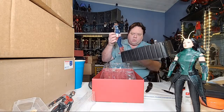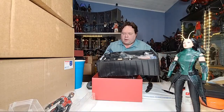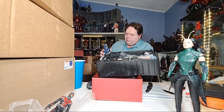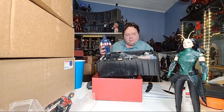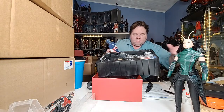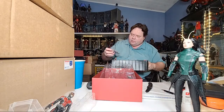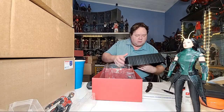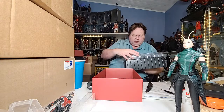So I'm just going to look them over real quick. Put it back in the box. So just examining him, I don't see any damage. Just a quick examination here. He looks well. If you know any problems with this figure, let me know. But he appears to be well enough. We'll unbox him later.